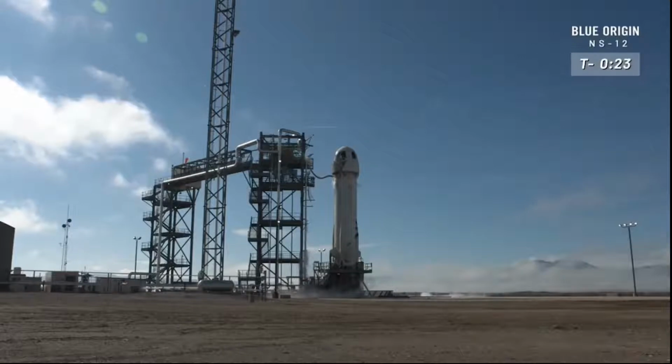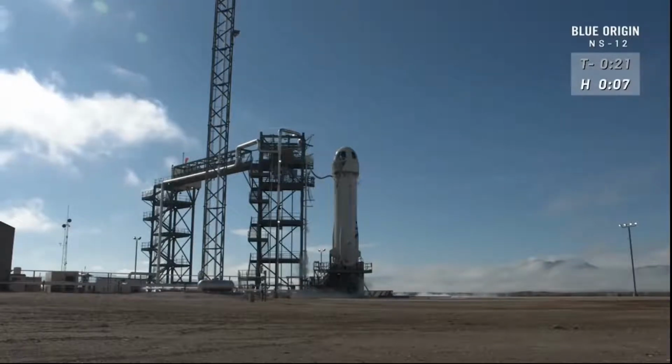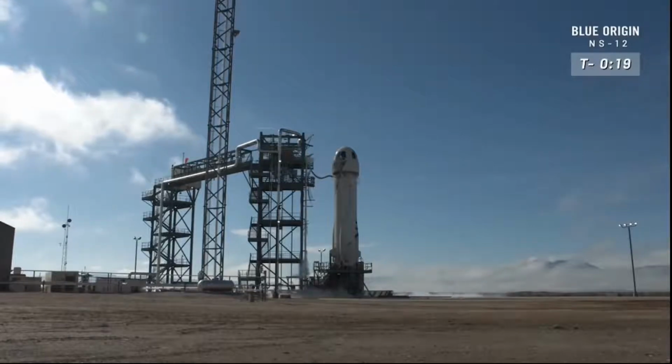Recommend a hold. Flight concurs. Entering a hold at T-minus 20 seconds. All right, I understand that we are in a slight hold here. And we have exited the hold. Resuming count.